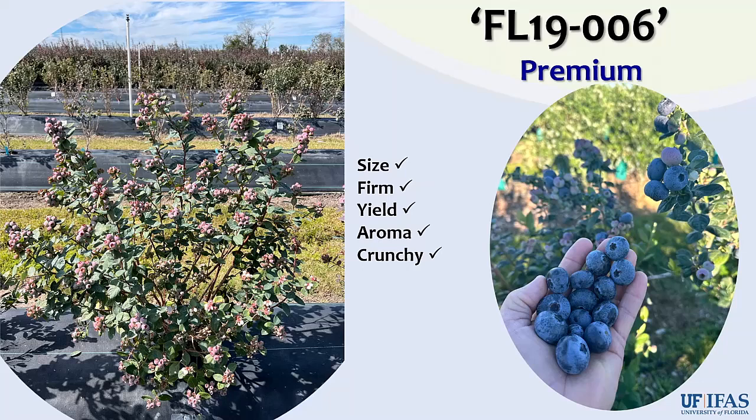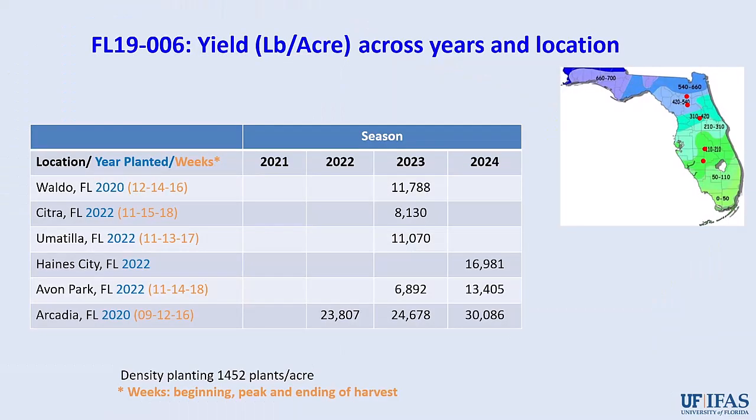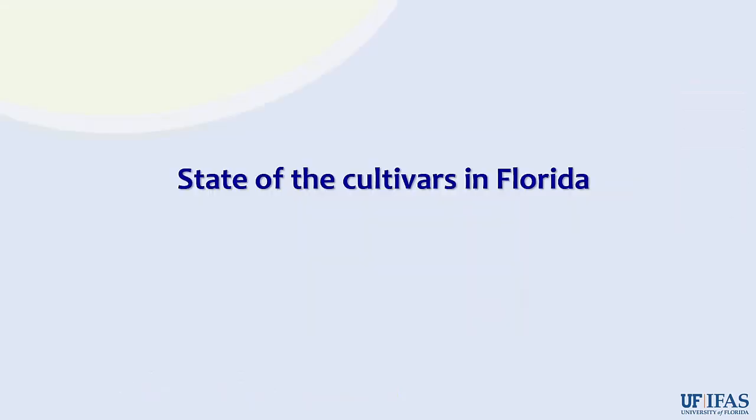It's also a very large, jumbo berry, firm, with yield, aroma and crunchiness. One way or another, this is one of the varieties I really like, because finally we are able to somehow check all the boxes that we are looking for. Very high yields are also documented, and we're going to stop tracking the yield for this variety because we have all the yield and fruit quality data that we need at this point. If you need more information about these varieties or any of the other ones that we have released, all the information is in the phone application that we have developed, which I'm going to introduce in a moment.